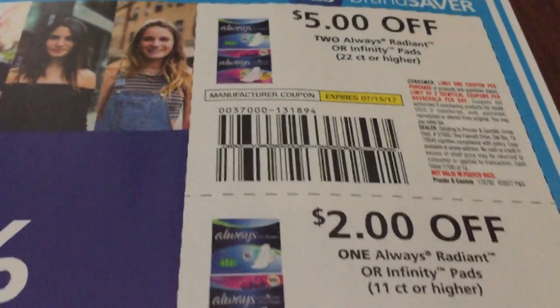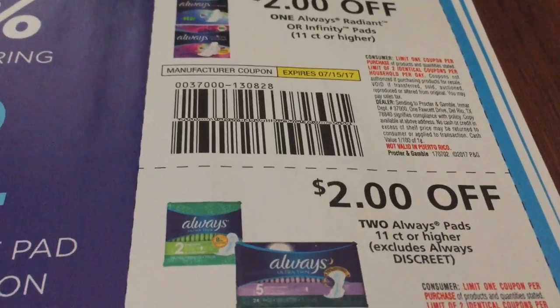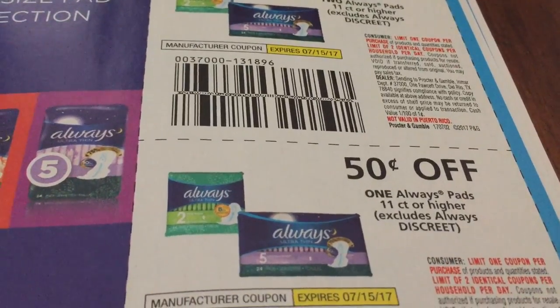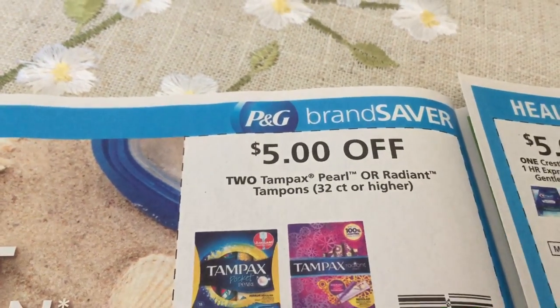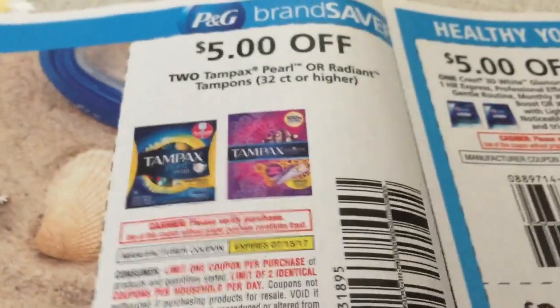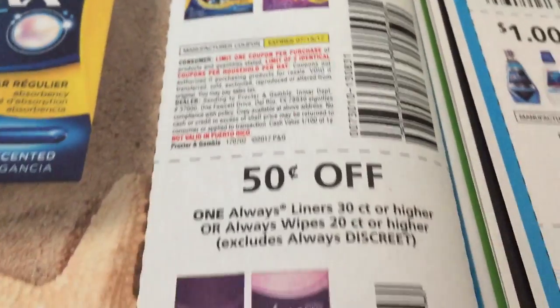So we are getting some good women's personal care coupons. And there's some more here, 5 off of 2. These are 32 count or higher. And you can see these are actually showing a limit of 2. So also, if you're new to couponing, the P&G used to limit 4 and they're changing their limits. So these are 2 as well. So all of these are a limit of 2. We've got the 16 count or higher, $2 off. So limit of 2 on all of those coupons.